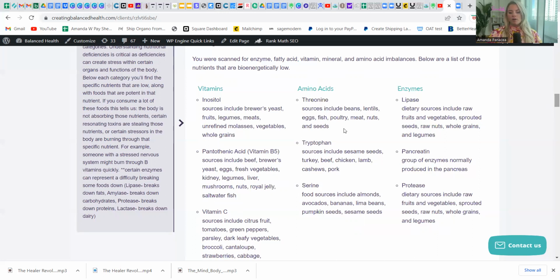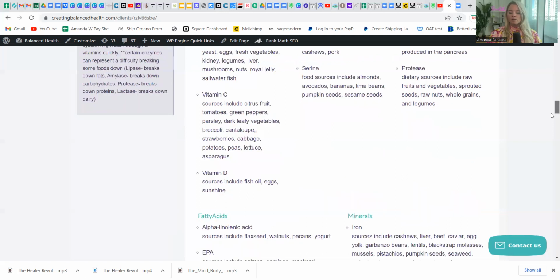All of these amino acids are really important for the nervous system and blood sugar stabilization. The B vitamins, pantothenic acid is like our anti-stress B vitamin. Lipase breaks down fat, pancreatin breaks down some of our food, protease breaks down protein.